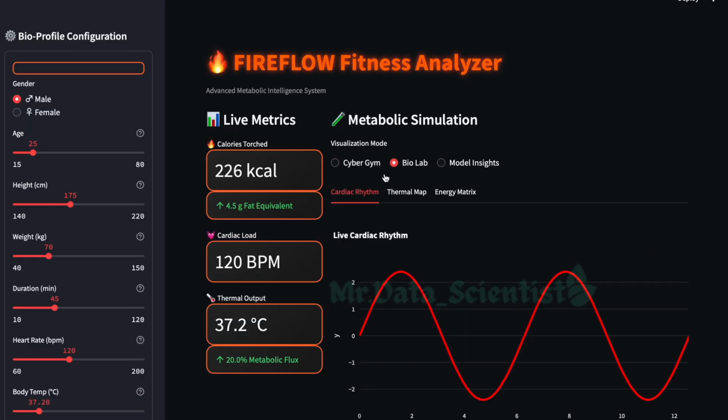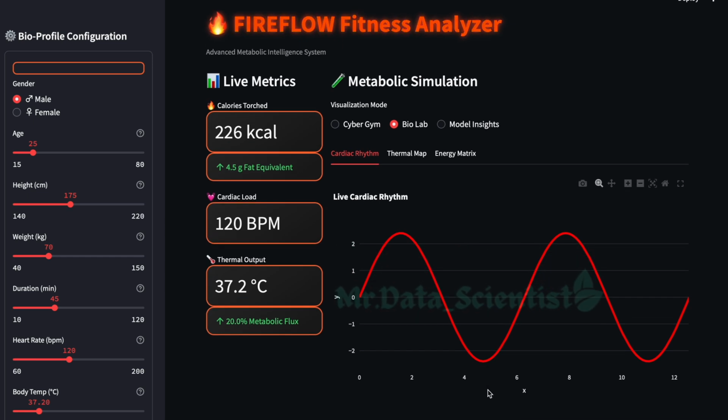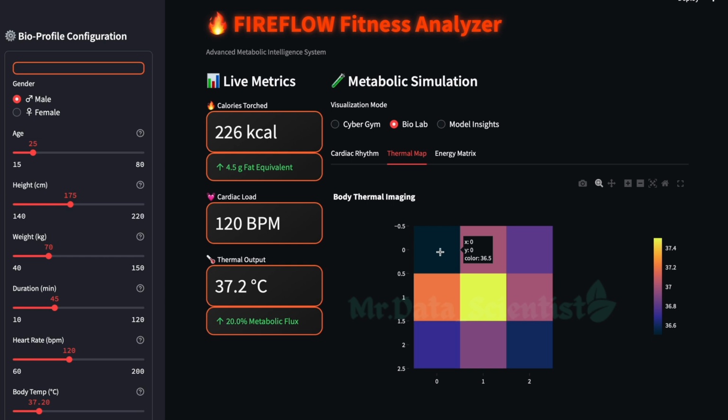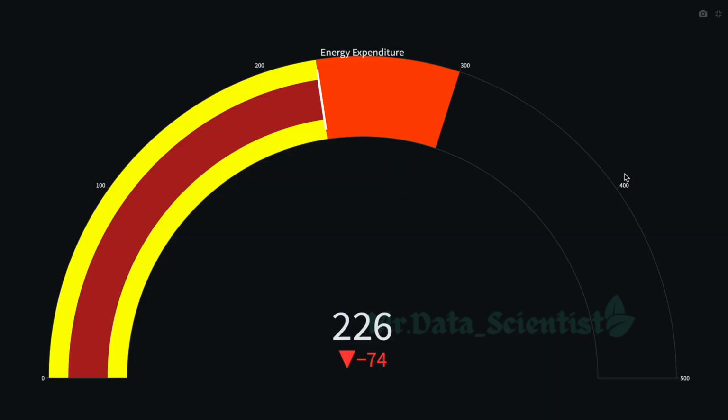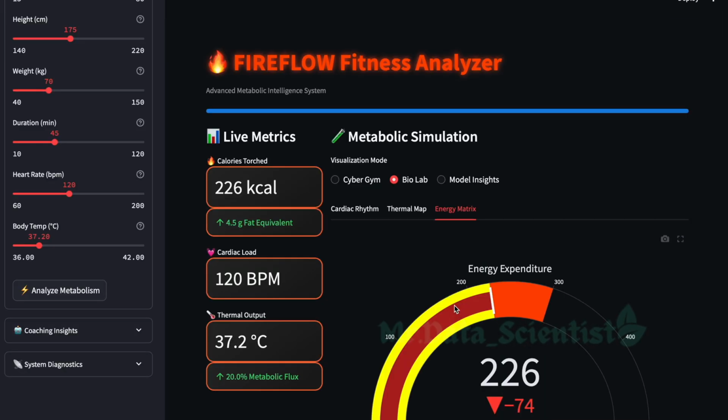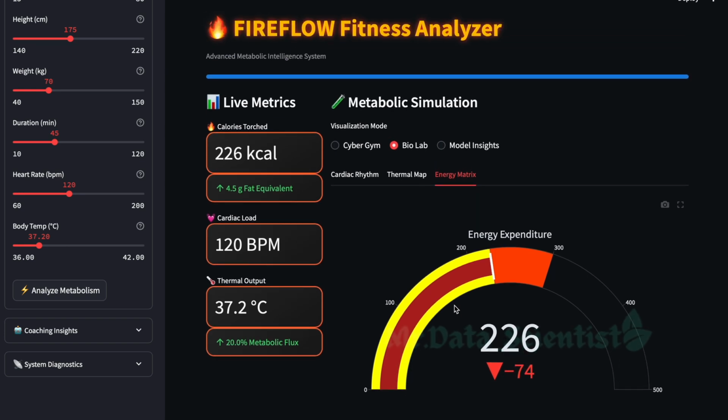In BioLab, live cardiac rhythm graphs your heart rate pulsing, showing how hard your heart's working. Body thermal imaging is a heat map. Brighter spots mean warmer body parts. Energy matrix is a dial showing 227 calories with a negative 74 delta, meaning you burned 74 calories less than a 300-calorie benchmark. Maybe a chill workout, or you're super fit.